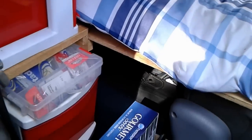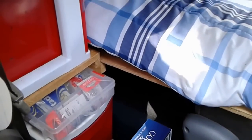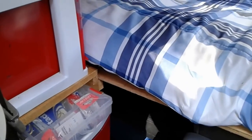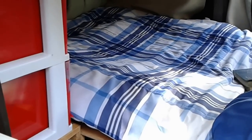Underneath here, we did get rid of our 120 volt fridge, because even though it would run off the inverter and did work, I didn't really use it, and it was taking up space. I found that I needed that space, especially since I took this job as a traveling salesman. I needed that space to store things.